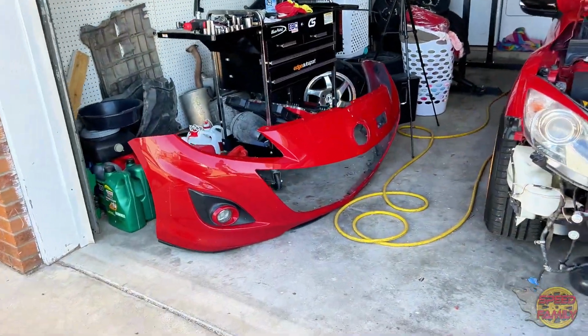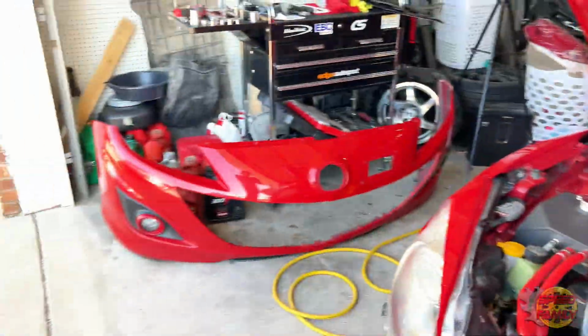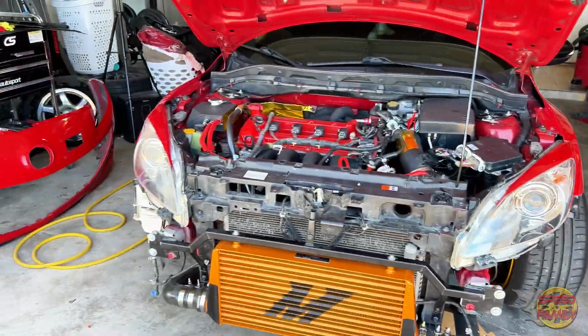Like I stated, bumper's still waiting. So right now we're just waiting for the bumper to be painted, and then we can throw it all back together. And then I got some surprises coming up for y'all.